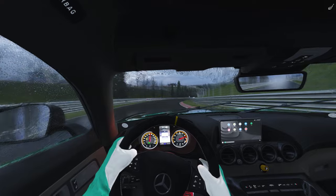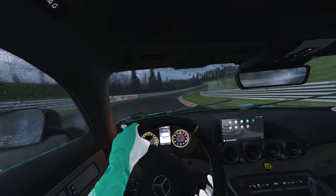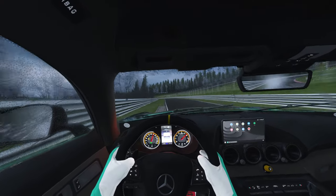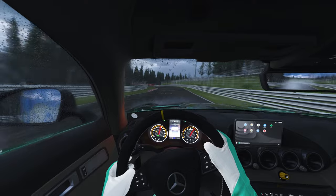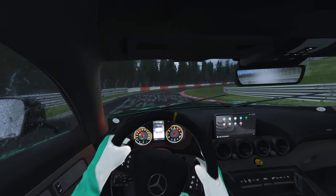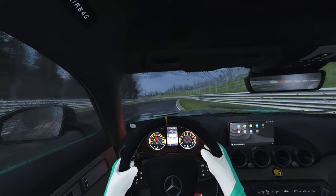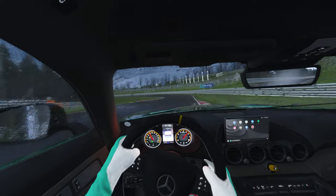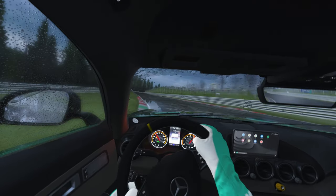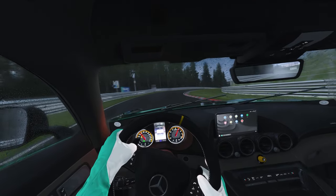And when it comes to shifting gears, you've got a lightning-fast 7-speed speed shift dual-clutch transmission. It's like butter, smooth and quick. Dimensions-wise, it's 4.55 meters long, 1.94 meters wide, and stands at 1.29 meters tall. It's got presence, no doubt about it. And with a wheelbase of 2.63 meters, it's stable on the straights and agile in the bends.